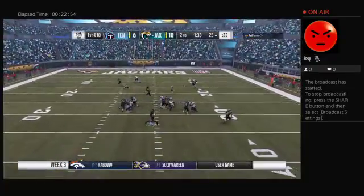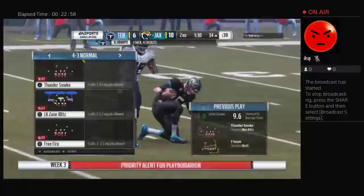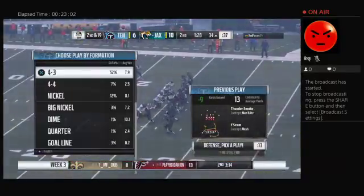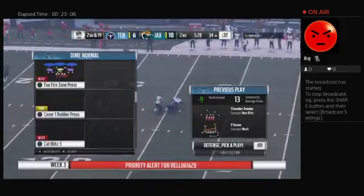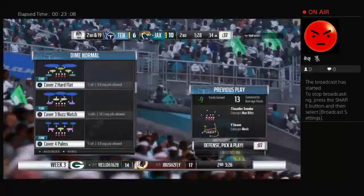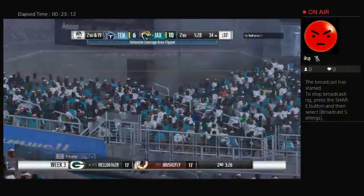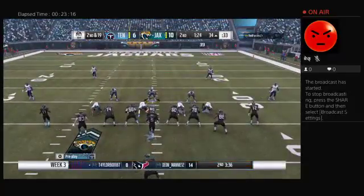On 1st and 10, here's Bortles, and he's going to be taken down back around the 35-yard line. Brian Orakpo not dropping into coverage. He comes on the blitz and takes him down for a loss of 9. So 2nd and long, and they've got to be careful not to fall out of field goal range.